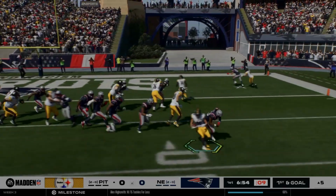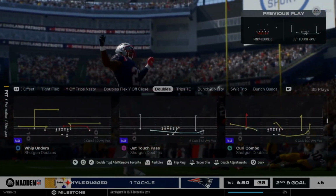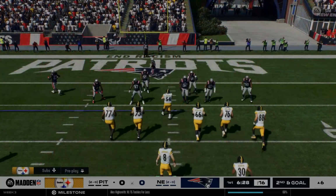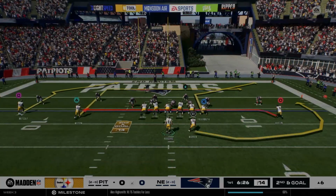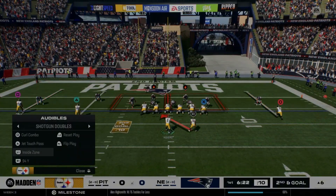Rodgers tapping this forward on the jet sweep. And the reinforcements come in as they're going to stop him behind the line. It'll go as a loss on the play. Not what you need down here. It's going to be 2nd and goal. At the 6-yard line.